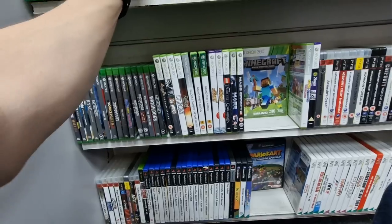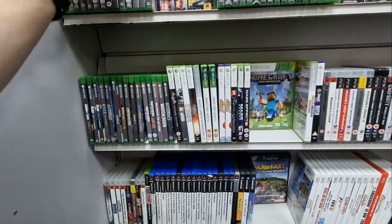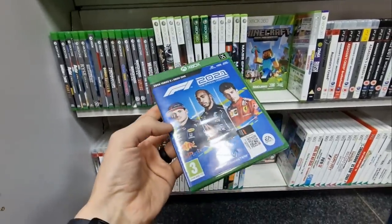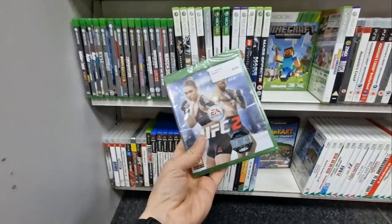Anyway, back to it. So I'm having a little flick through, and I'm trying to find some of these sports games that I've recently put on the list, and I'm finding a few things here or there that I wouldn't really have looked up before. And yeah, they've got a little bit of value to them, but they've caught it and they've priced it accordingly, or a couple of quid under market value at least.